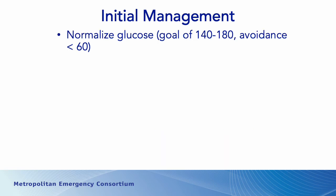This is something that's right off the start from your protocol. I probably had the slide a little bit earlier, but normalizing the glucose. Checking glucose is very early because hypoglycemia can be a mimic of stroke. So if you are hypoglycemic, you want to find that and fix it. It can also make things worse. So again, find it and fix it.